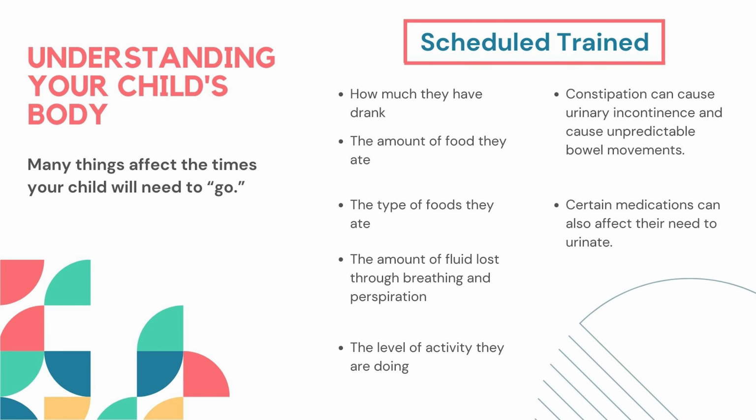Schedule trained. My preference for developing independence in the bathroom by the time they're 5. First thing you need to do to be effective at schedule training your child is to get to know their body. Many things affect when your child may need to go potty. The amount of food they've eaten, the kind of food they've eaten, the amount of liquid they've drunk, the amount of fluid they've lost through perspiration or breath. So the level of activity that they're involved in can change the time that they will need to go potty next. Again, this is a good reason to move away from a time-trained timer.